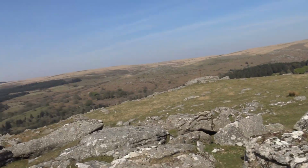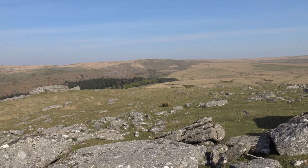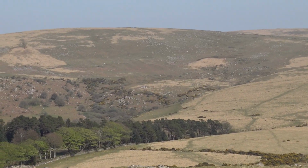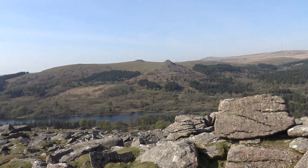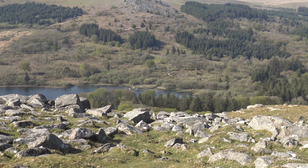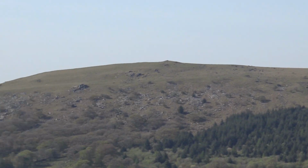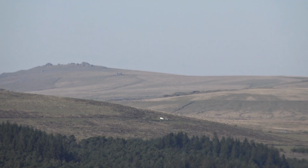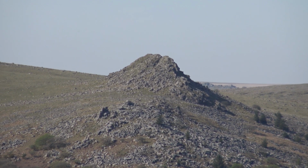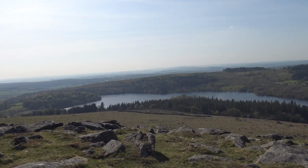Not gonna go over to the cross, seeing as it's heading for 4:30. Little valley there next to that tor. And that looks like the far end of Burrator Reservoir down there. There are actual roads past that tor. They go quite close to it, don't they? That must be quite a nice drive. Some people are actually camping up here. Well, that's cool down there.